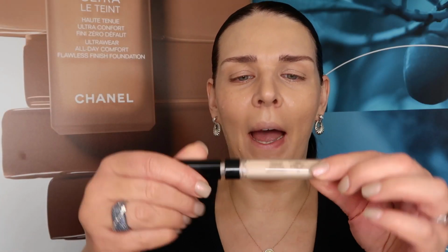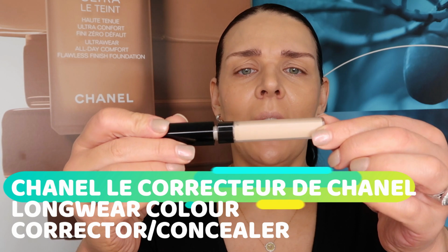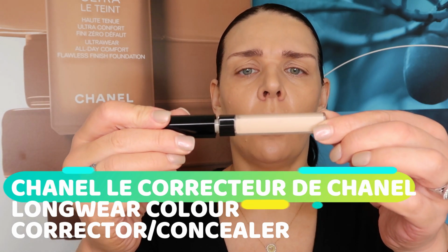My second step, I'm gonna use CHANEL La Correcteur Longue Tenue concealer. And we're gonna apply like a big letter V. And I'm gonna blend the concealer with my beauty sponge. Now I'm gonna put a little bit of concealer in front of my nose, a little bit right here, and a little bit right here, just to brighten this area.